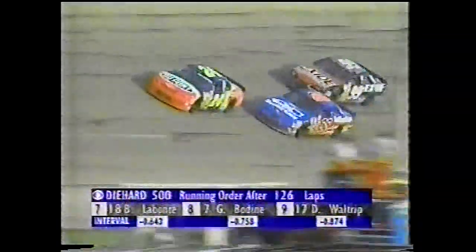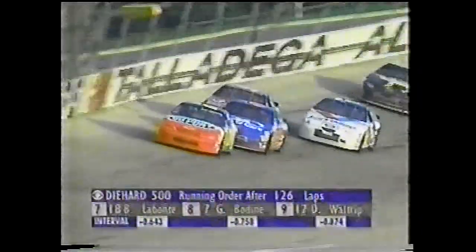Here comes Jeff Burton in the 99 on the outside. Jarrett shuts the door. Here comes Mark Martin on the inside, helped by Ernie Irvin. Down to the inside comes Jarrett as they shuffle in the back straightaway at 190 miles per hour in this shootout to decide the Diehard 500. Ernie Irvin now up to 4th. Boy, he has come from 16th position all the way up to 4th in just a couple of laps.